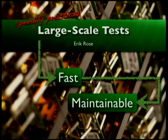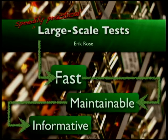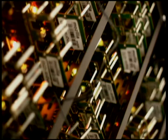This session is all about how to keep large test suites manageable over time. And by manageable, I mean I want them to be fast to run. I want them to be maintainable, so that as they grow, you don't go crazier and crazier. And I want them to be informative when they're running and after they're done running. So we're going to start today with fast, and then we're going to move on to keeping from going crazy, and then finally we're going to talk about some tools for improving test output quality and helping them hold your hand as you debug.